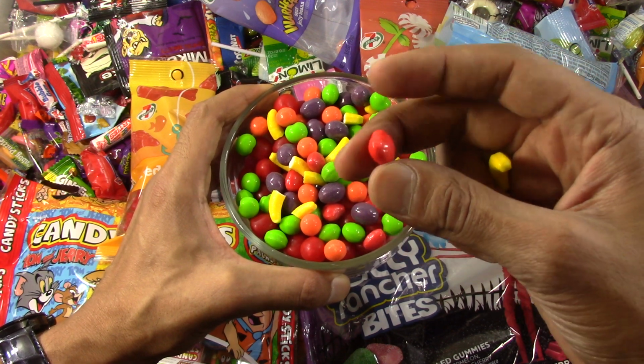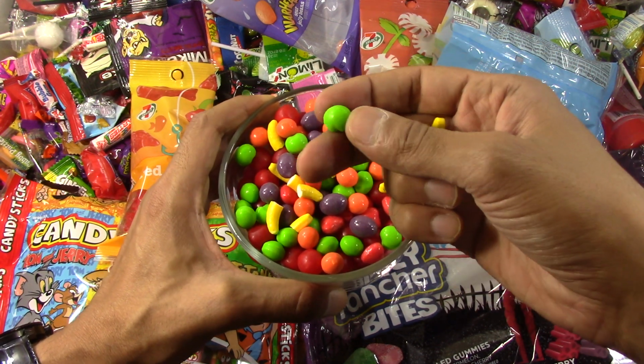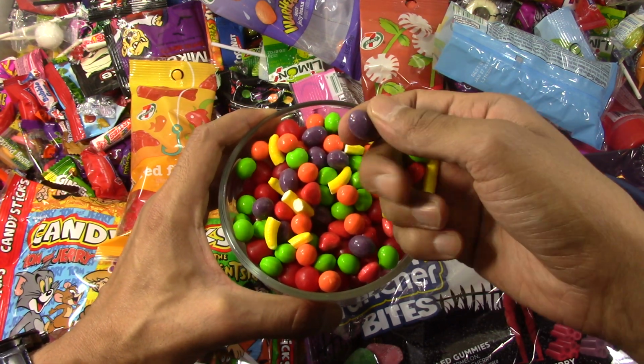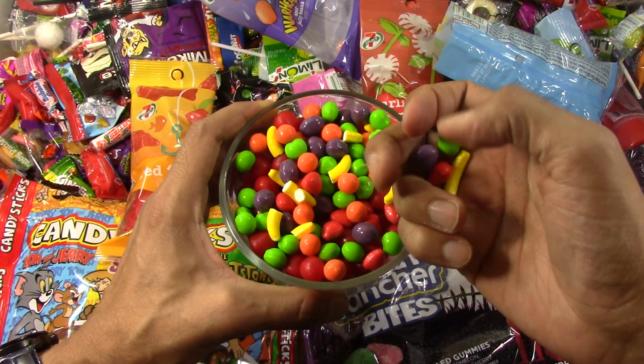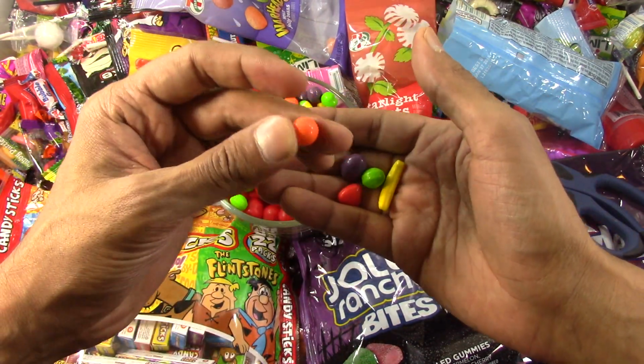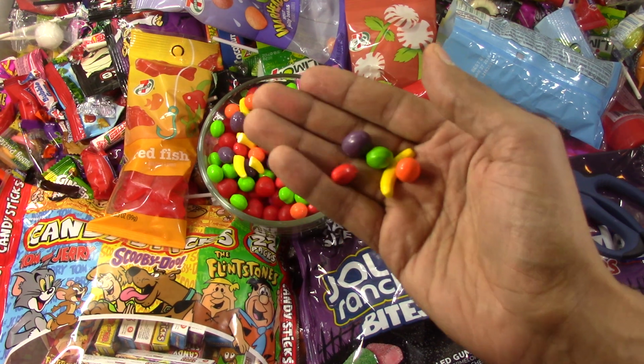Yummy little hearts, red hearts. And the yummy looking apples, green apples. And the yummy purple looking candy. Okay, I'm gonna try all of them at the same time. And then lastly, the orange. All right, let's try this all at the same time.